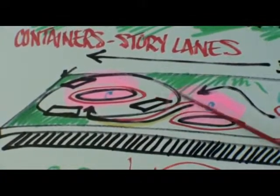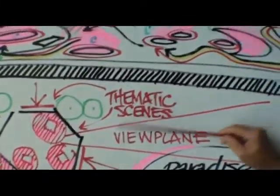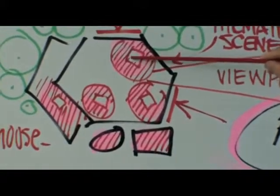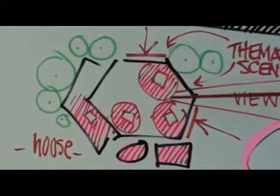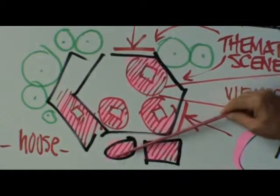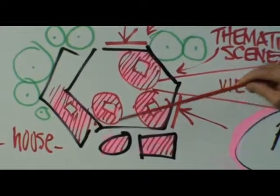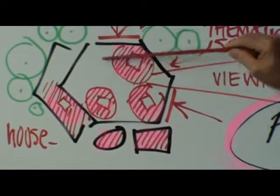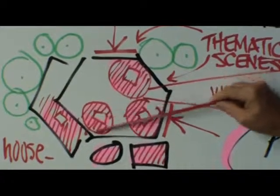So yeah, there you have containers, story lanes, and now let me talk about thematic scenes, because in my hexagon, I have decorated certain areas just like a movie set. So this is a sort of a techno-tribal set here. This little prayer garden out here is very Balinese. This shower garden here is very Hawaiian. This porch here is very cowboy, etc. You don't need to have a uniform interior design. In fact, it's much more fun to do these all like stage sets.